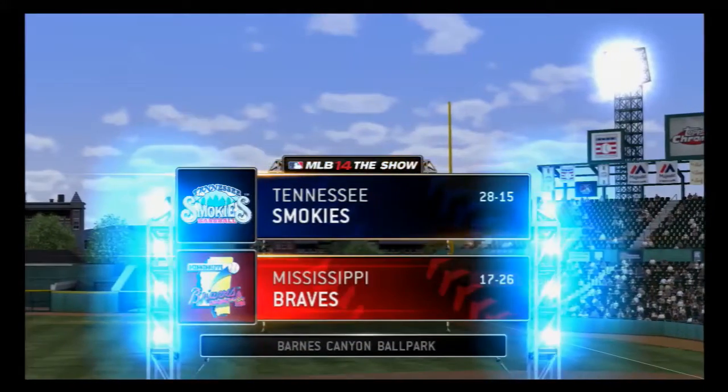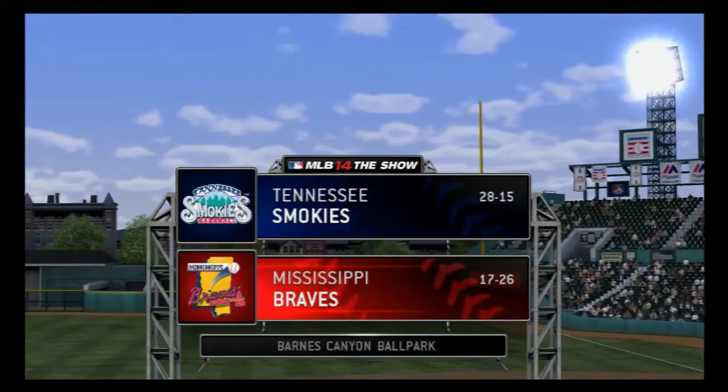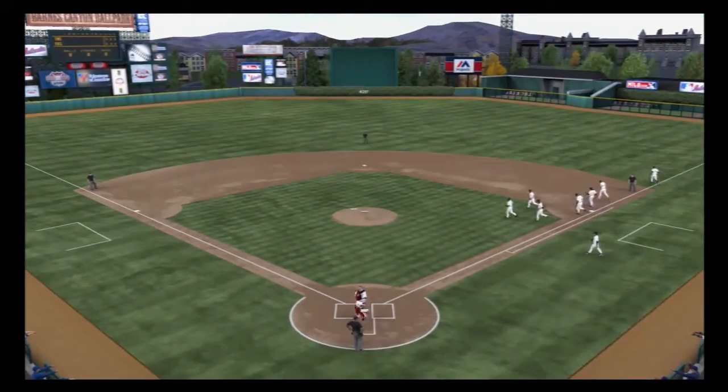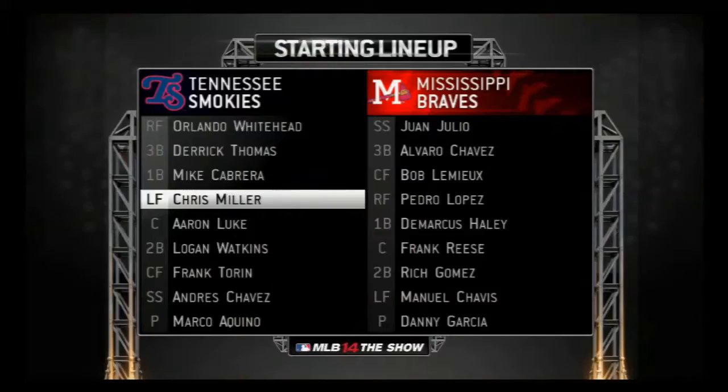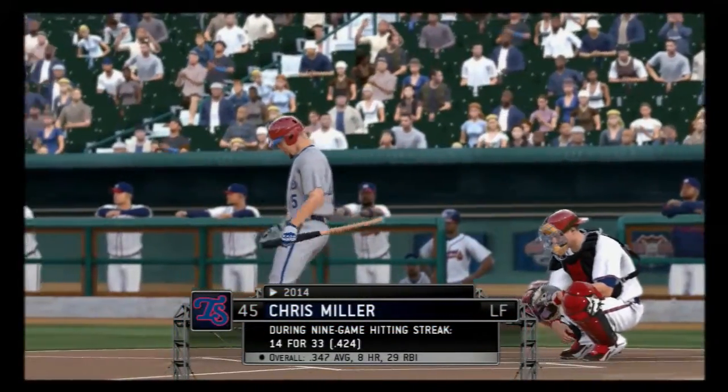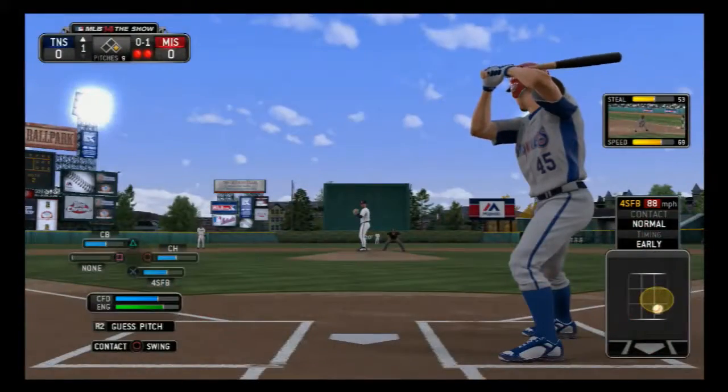It's time for baseball now as the show's tour of the minors continues with a stop in the Southern League. And before we get much further, here's a look at our starting lineups tonight. Chris Miller will stand in, trying to keep that hitting streak alive.